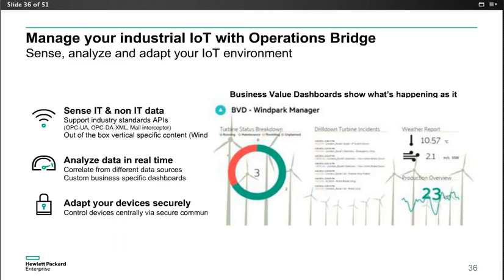Now, two more things from a what's new perspective. One is really, I mentioned at the beginning, one of the trends is that we're getting into Internet of Things. We are introducing and releasing a WinPark content pack for the Operations Bridge that allows us to actually connect ourselves to industry standards, taking our capability to use things like OPC UA, OPC DA, XML, etc., and mail interceptors to get other industry standard data into the Operations Bridge, then use our core capabilities, whether it's a Business Value Dashboard to display the information based upon the specific need, or utilizing our consolidation information analytics capabilities to make sense of the data. Quite often we see in industrial environments that you also have multiple different providers, each coming out with their own single standalone monitoring tool. So being able to consolidate and connect to those is relevant for Internet of Things.